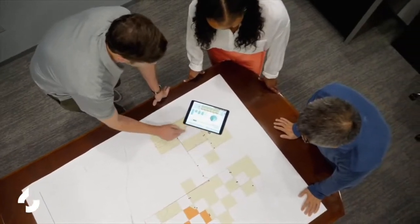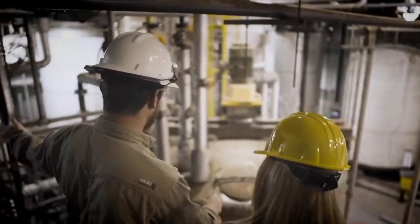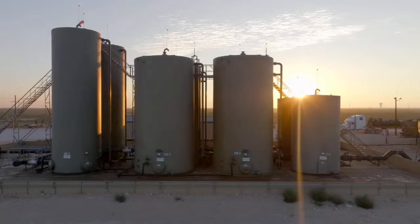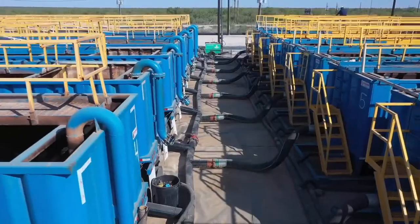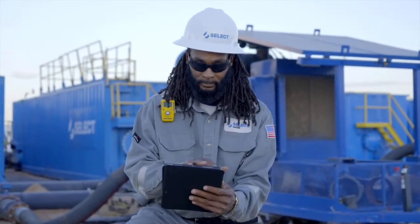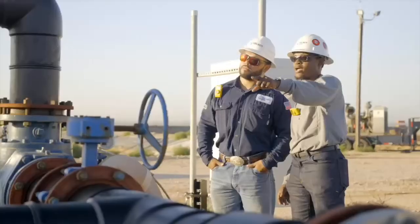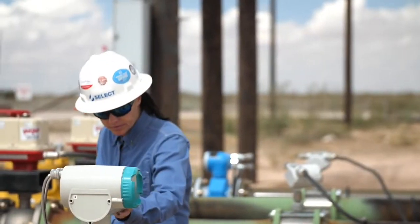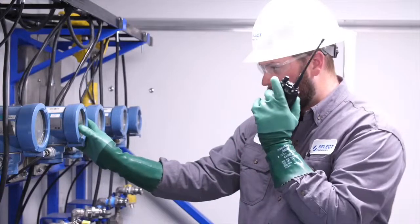Select has a dedicated construction team to ensure that customer timeline expectations are accomplished. Our network of disposal locations provides additional flexibility in takeaway capacity for operators of all sizes. Our infrastructure transforms produced water from a waste stream into a valuable resource. Automated systems along gathering and distribution lines ensure water availability, spill mitigation, and sustainability tracking. Monitoring water quality upstream allows Select to optimize downhole fluid chemistry, increasing production and improving environmental impact.